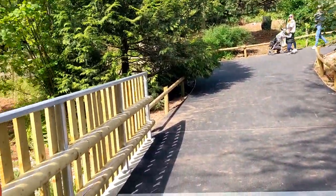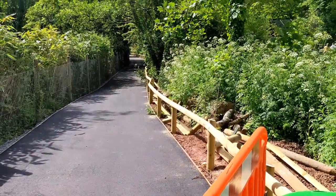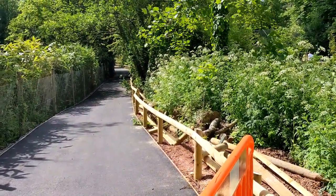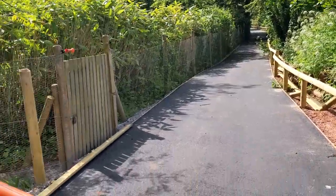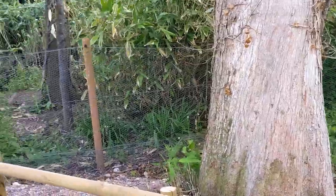So you can go off towards the lions or around this way. Obviously that's going to be another pathway that goes along the bottom of the lions and tigers alongside the river, not river, lake even. Yeah, so we're going to go this way.